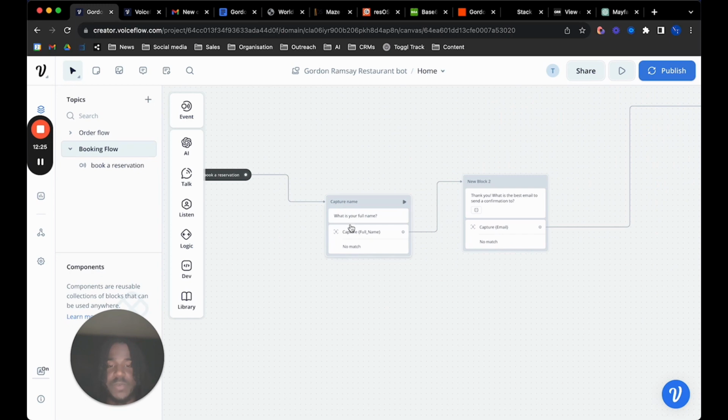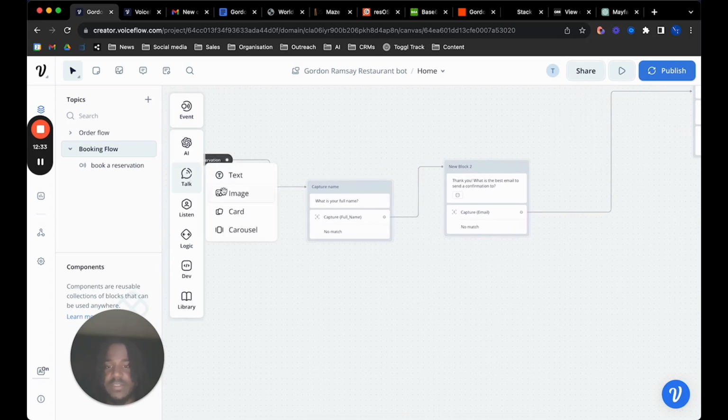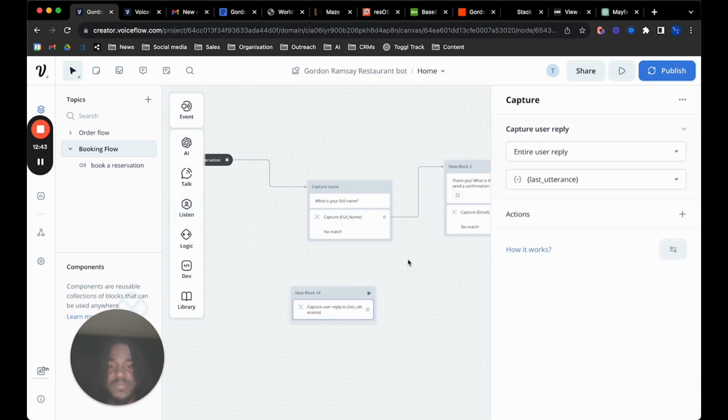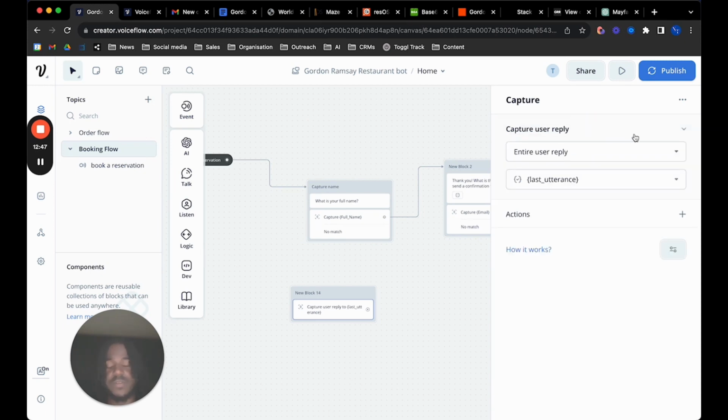First of all, we capture the customer's full name. We then get their best email to contact them on. And for this, it's really simple. Again, you want to use the text box. You use text to ask the question, and then instead of a listen card, we'll be using the capture card to capture the information. This is basically when you ask somebody a question, it gives them open space to write in, and then you just capture what you want from that.